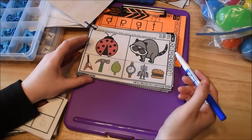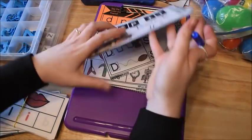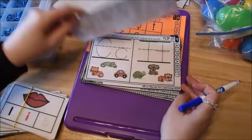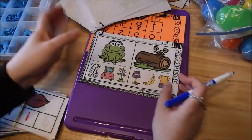Okay, so just fun flip-it books. This one, they have to circle the picture with the same sound. I think that's just like the one we did. Okay, so anyways, that's what this book looks like. This one just continues on with lots of fun.